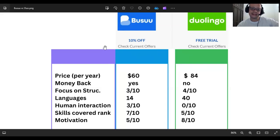I have set these points here so that we can compare both apps if you decide to go beyond the free version. Normally you're going to pay an average of $60 a year if you opt for Busuu, but if you prefer Duolingo, you're going to pay $84. I guess because Duolingo is more popular, it's a little bit more expensive.